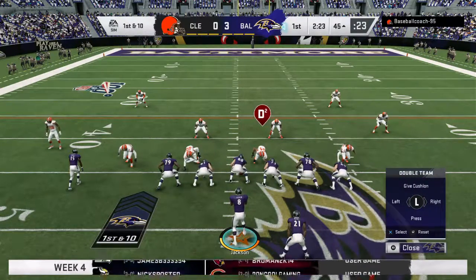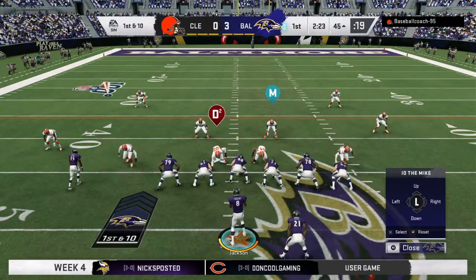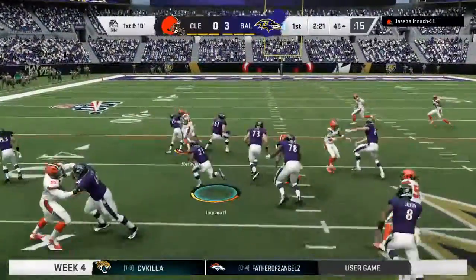Check 4, check 4. Kill, kill, kill. Kill. Undercrush.